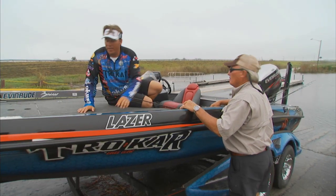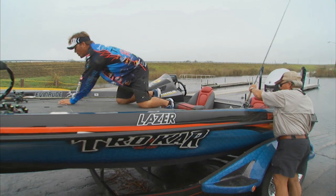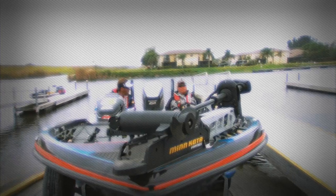Well, for any tournament you fish, it's always good to find a spot, or 2 spots, that you can catch a quick limit on, and then go out and get those bigger bites to win the tournament. So let's get out there.